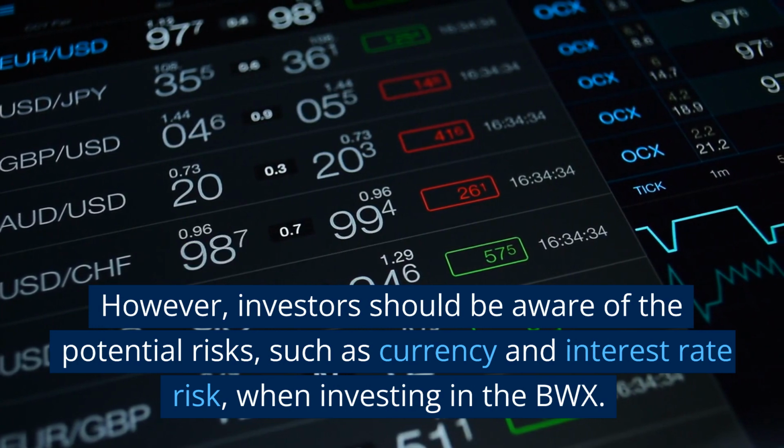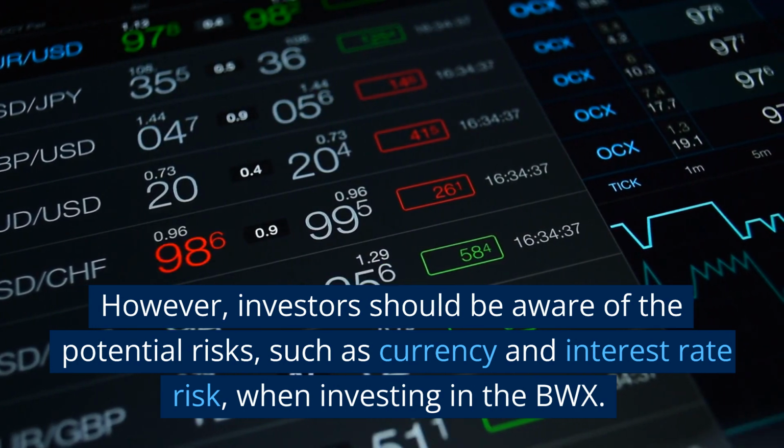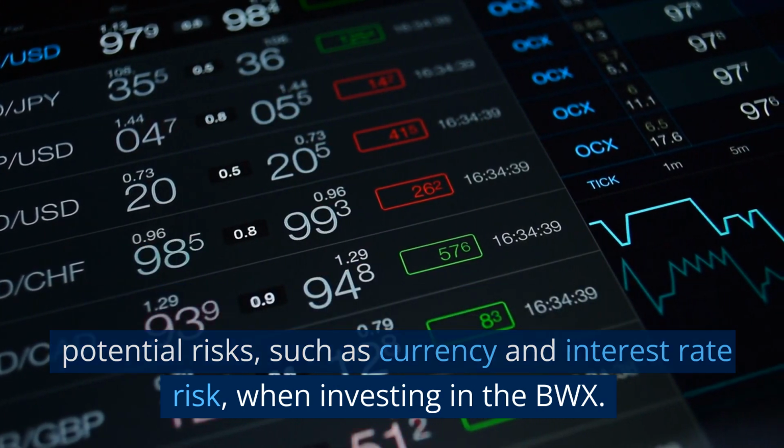However, investors should be aware of the potential risks, such as currency and interest rate risk, when investing in the BWX.